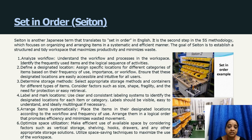The procedural steps under Seiton are: the workflow should be analyzed prior to the beginning of any manufacturing process, and a designated location defined for every product or tool. The third is determining the storage methods, how to store the components according to shape, size, and the nature of the material. The fourth is labeling and marking the locations so that it is easier to track the products, tools, and components, arranging the items systematically and optimizing space utilization.